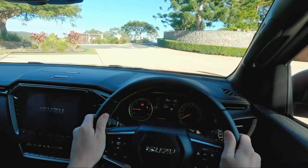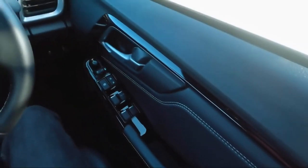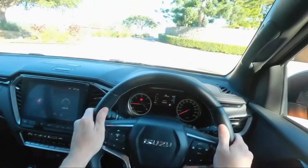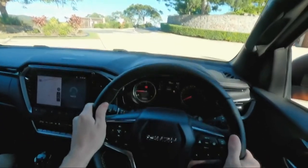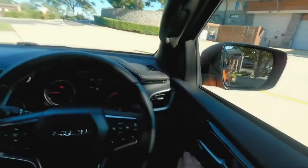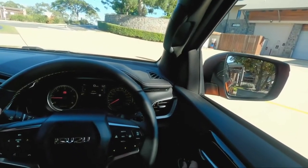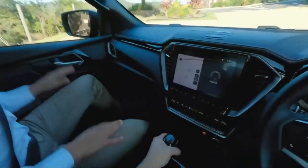Righto, before we get going, make yourself comfortable by adjusting your seat just down on the right-hand side there. It's also got lumbar support. Once you're happy with the seat, let's adjust the reach and rake of your steering wheel. Perfect, let's adjust the mirrors. And we are good to go. Let's drive.